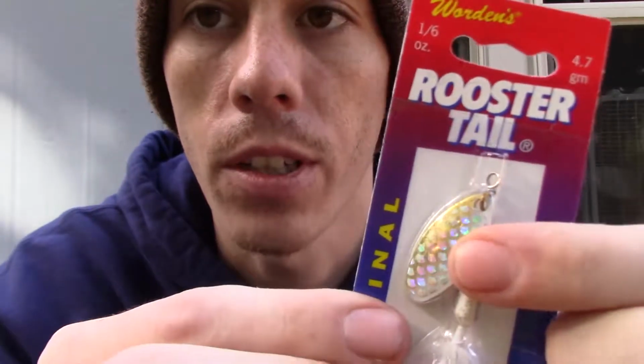The first thing I usually do is they've got this little holographic sticker on them. I rip that thing off because it's going to come off anyway. And what you're left with below is a half white, half gold blade, and it kills. It just slays trout. So had to pick up these. They had them in the sizes I wanted and the color. So yeah.